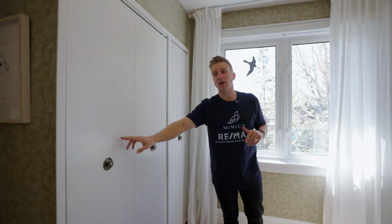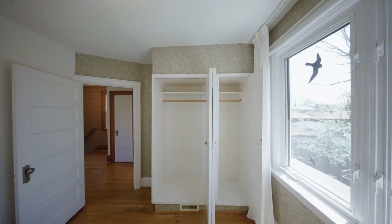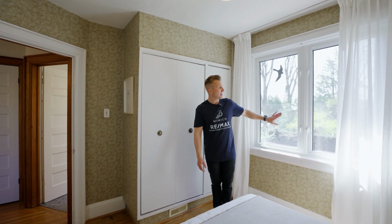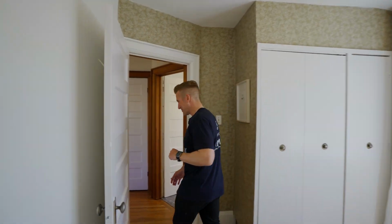1, 2, 3 closets here, kind of a built-in style. Really good utility and function in that. Works perfect. And room for that queen size and a dresser. Great bedroom, love that. Situated at the back, getting that southern light. Let's see more.